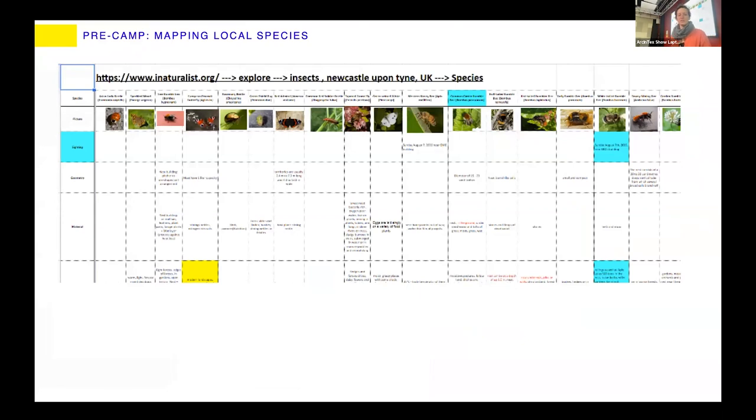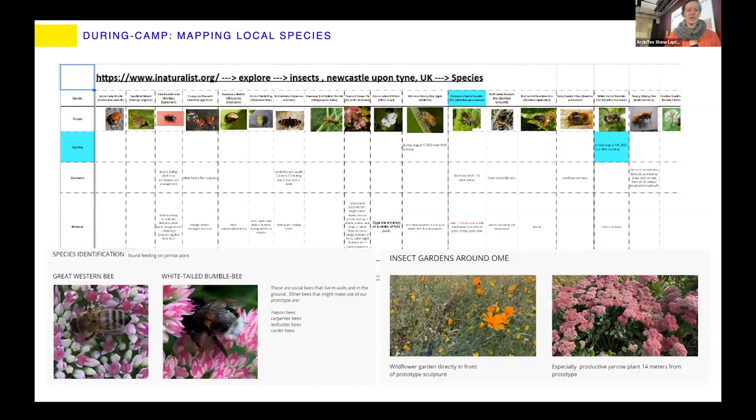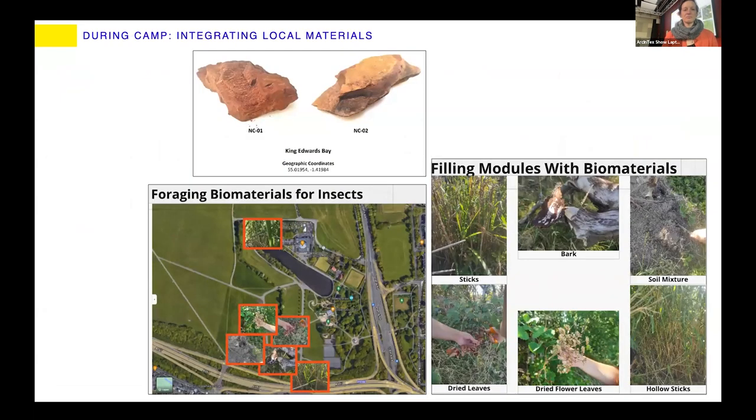And prior to the workshop, we also met some of the commonly observed insect species here in the area, around the university. And on site, we could then identify some of them in the flower beds around the university. And we also foraged biomaterials for insects to fill the modules with that we designed and fabricated.